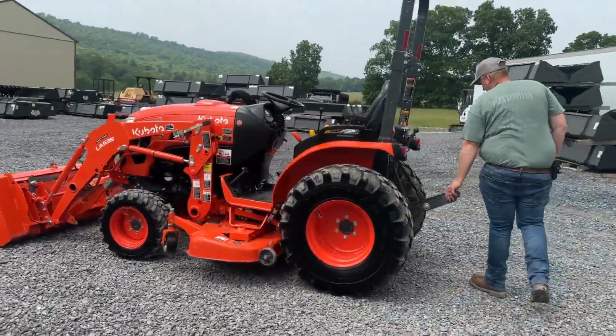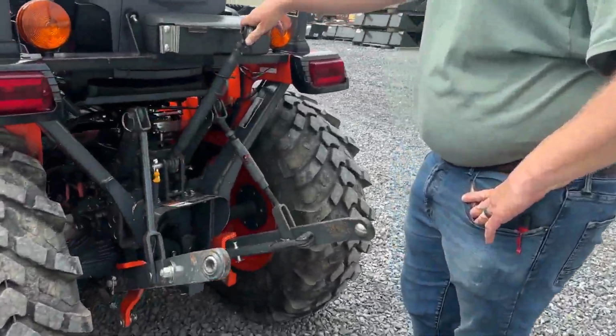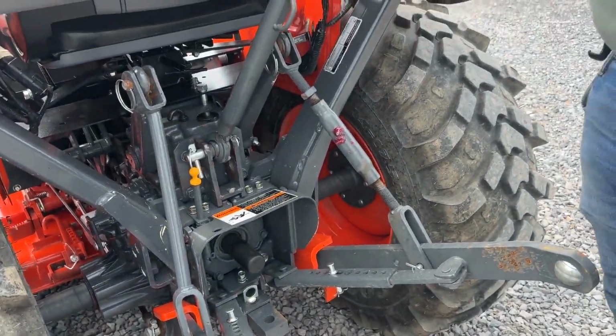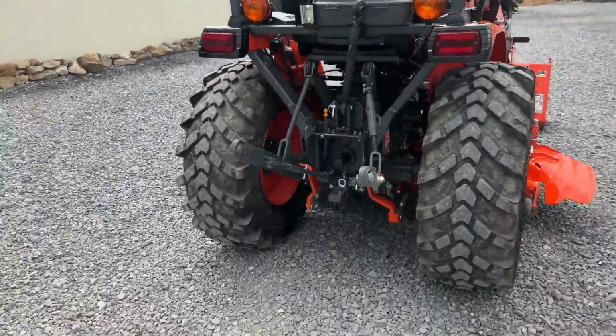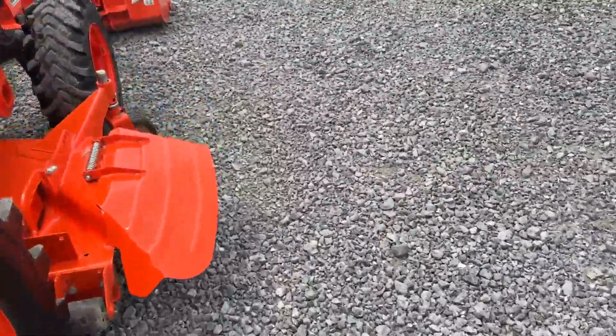The back of this tractor is going to have a category 1 3-point hitch with OEM top link, and you're going to have your OEM drawbar on the back. You're going to have your toolbox right here. Folding roll bar. The rear tires are loaded in this tractor. 60-inch, again, 60-inch belly mower deck.